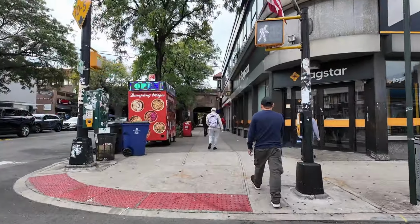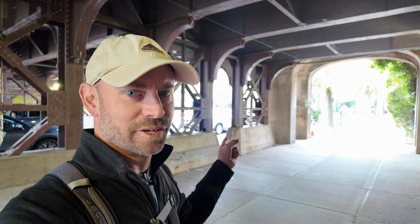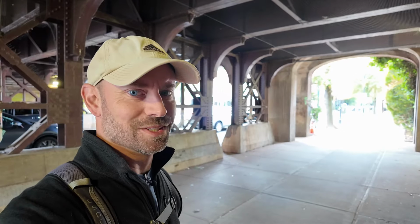Welcome to Queens. Today we came to one of the first planned neighborhoods in New York City. It's called Forest Hills. Forest Hills began development in the early 1900s. I'll tell you more about it as we go, but it's very unique in its style, as you'll see. After we go under this bridge, we enter the mythical realm known as Forest Hills.